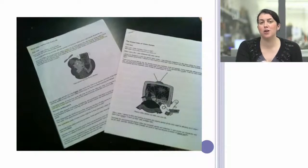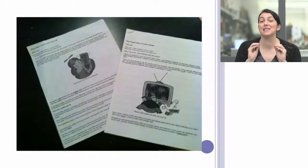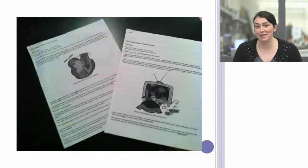Here you'll see two articles, both from Time for Kids, about the benefits and the downsides to video games. Well, you better believe that I had some really high quality persuasive essays that compared and contrasted the pros and cons after using this content.